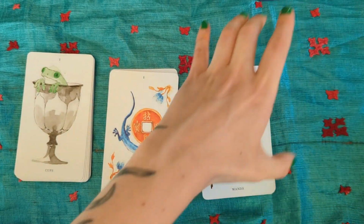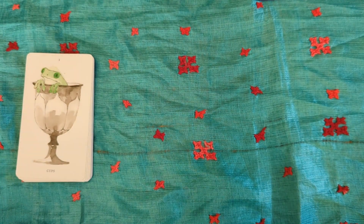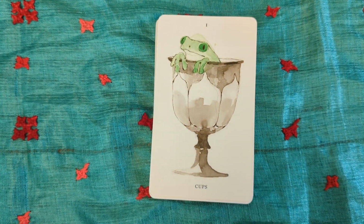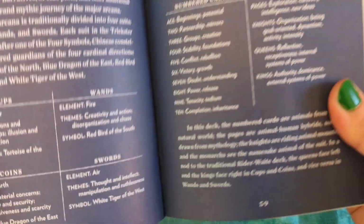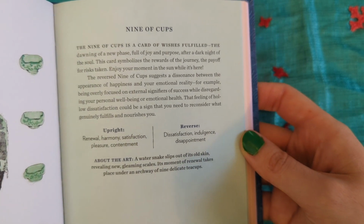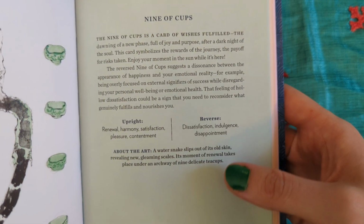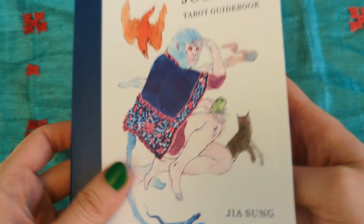I'll go ahead and take you through each of the suits so you can see all the cards. As I mentioned, this is a bit of a pip deck, but I love pip decks. I love pip decks so much, and I think this is a really beautiful example. For the Minor Arcana, you get a little table if you like to read the minors more numerically, but for each of them you also get more of a meaning. If you're newer to tarot and not super confident about reading pip decks, there's plenty in this guidebook, so I wouldn't be intimidated by it.